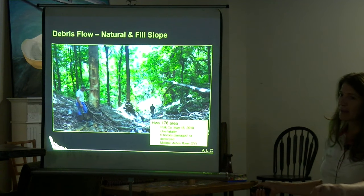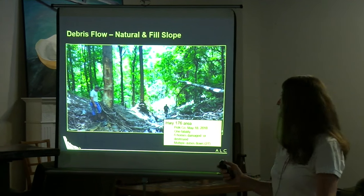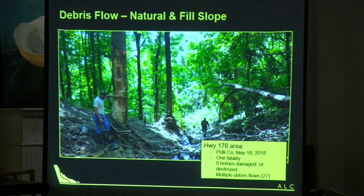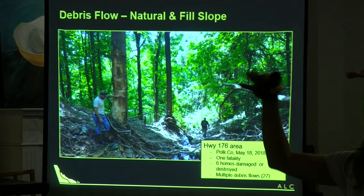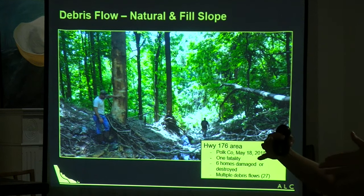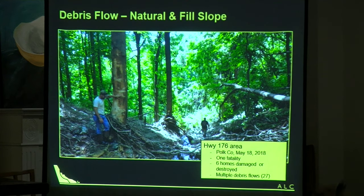This is that same track that debris flow took down. This guy is about 6 feet tall, so you can see the material that was flowing down was probably 12 feet high. Just the mud and the trees and the boulders coming down. So it's hard to imagine, but you can see how much volume can happen even from an initiation area that could be only 30 feet wide. You can get that just because it's scouring as it goes down.